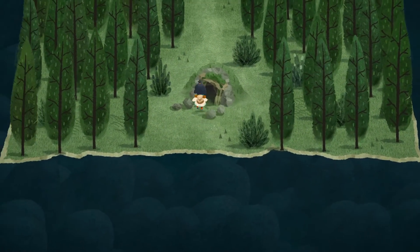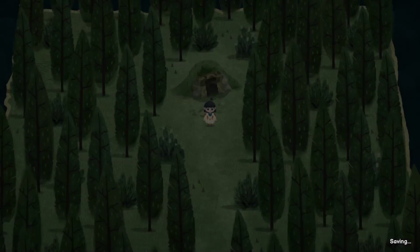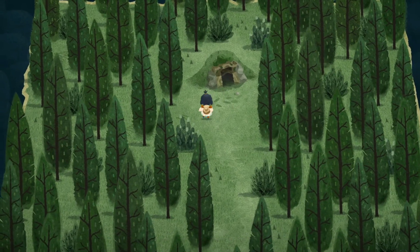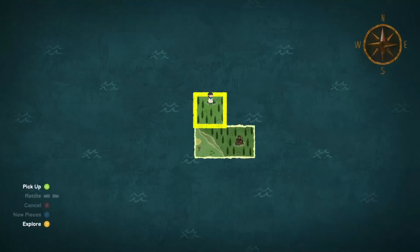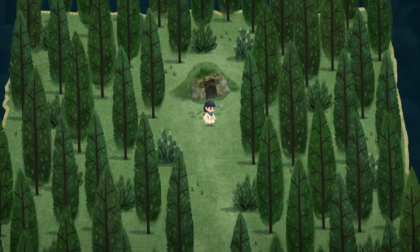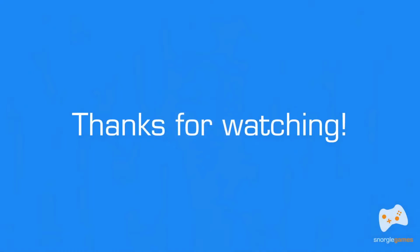I guess we go in here. Ooh. Where are we? We're in a brand new part of the forest. We'll have to explore this and see what's up. But that is going to be next time.